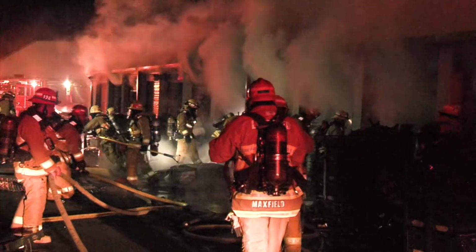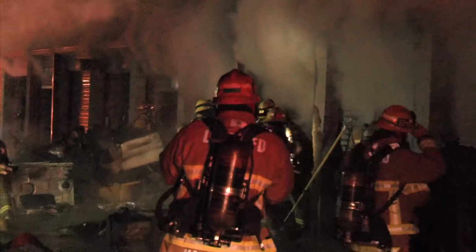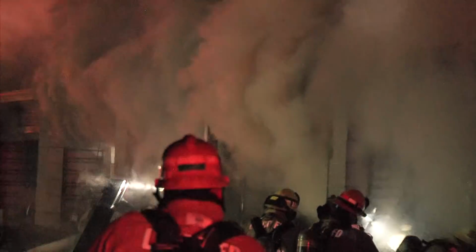We'll zoom in for just a tad. But you can see that smoke really making its way up and over the building as that heat's rising. A very intense heat out of these storage units. But once again, if you're in the Valencia area, you're going to be seeing the smoke billowing out for quite some time.